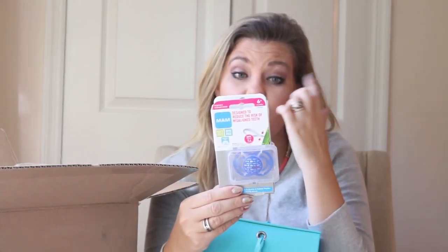Designed to reduce the risk of misaligned teeth. And I think this is really important for a pacifier because that always concerns me. JP took a pacifier, but he's starting to reach the age where I think we should get him off it now. But I would like our new little one to have a pacifier because it does help.